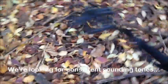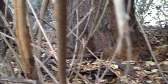It's kind of a target right there. It's not ringing great. We may come back to it. Poke around a little further up in here. Kind of duck walking in here. It's kind of a nickel tone. Up in here. It's a nice old tree.